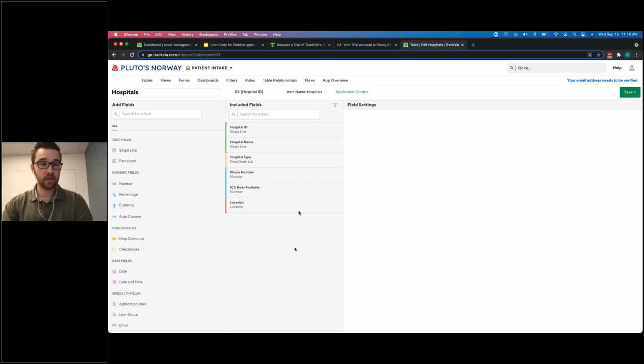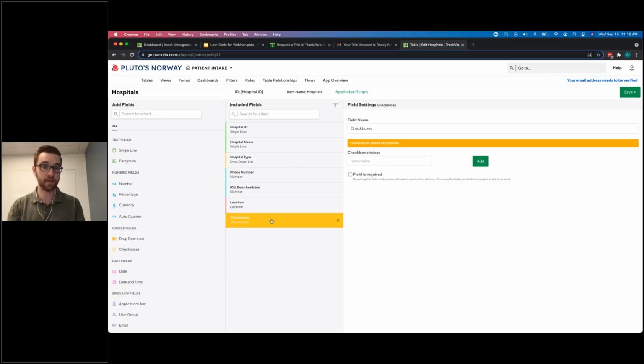If I want to add anything or I want to change anything, all I have to do is simply drag over the field type and drop it into the table. Now, in traditional softwares, this can be a very daunting process because many traditional softwares already have fields predefined. And if you want to add a new field, oftentimes you have to code in that new field or call a consultant or call the actual vendor to get them to do it. But with TrackVia and low code, it's a very easy process of just saying, what field type do I want? I drag it over, I drop it in place.